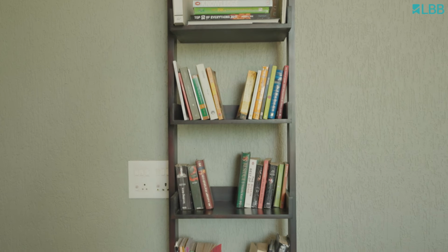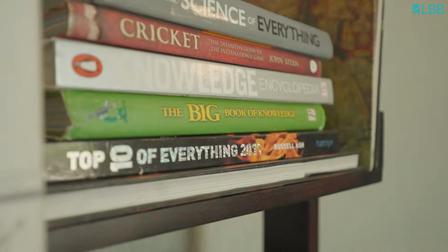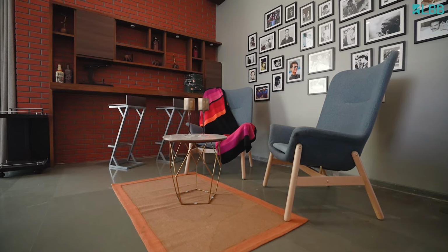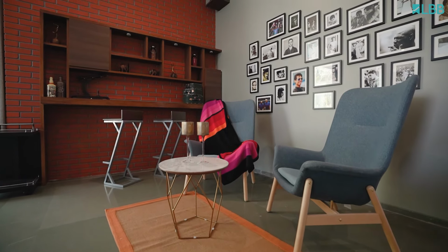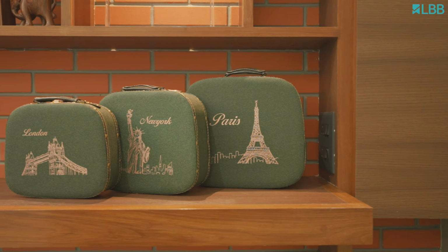We have a nice small library shelf here and a very cozy bar unit at the back. We have these comfortable high chairs which probably can be used, you can call them multi-purpose. And there is one more interesting feature to this living room. My friend Shiv will tell you more about it.